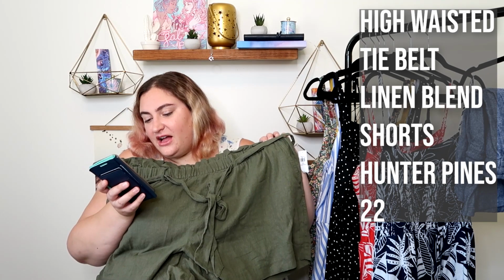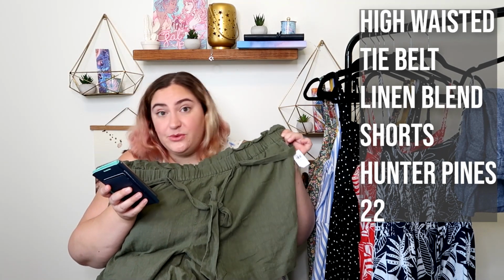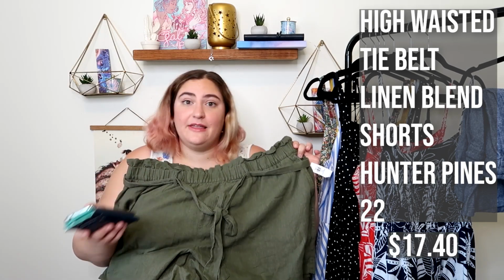So a little bit bad on Old Navy's part, but they're very cute. They're just not very functional. And so again, these are the high-waisted tie-belt linen blend plus size shorts in a 4.5-inch inseam, and these were in a 22 plus in Hunter Pines, and they were $17.40 again. Very sad about these. Boo.